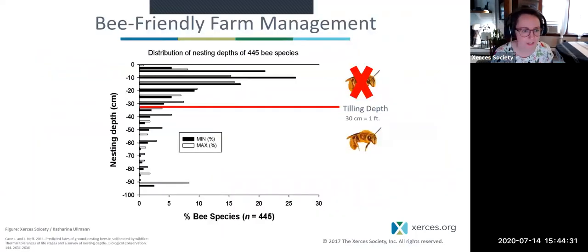So looking at tillage in a little bit more depth, I know it's often one of the main strategies for combating weeds, especially on organic farms, but given that many bees are nesting underground, I just want to give you a little bit more of a sense of how far down those bees might be nesting and how tillage might impact their nesting activity. This is a figure from a review of about 445 bee species and how far down they nest. On the left-hand side of the graph is nesting depth. The top of the graph is the soil surface, and the bottom of the graph is about a meter below ground. And the bars are the percent of bee species nesting at each of those depths out of 445 bees.